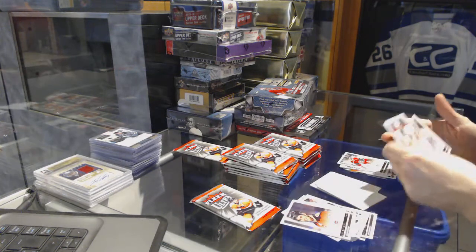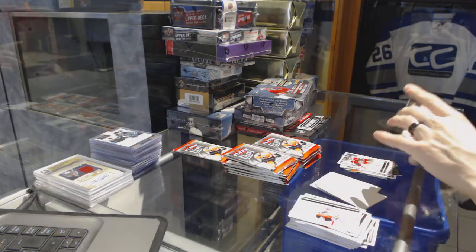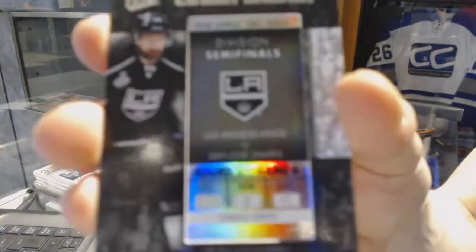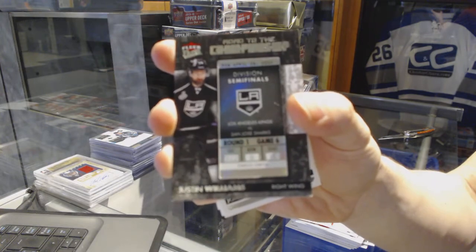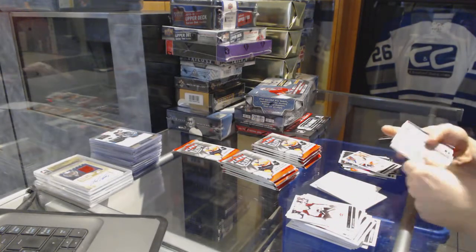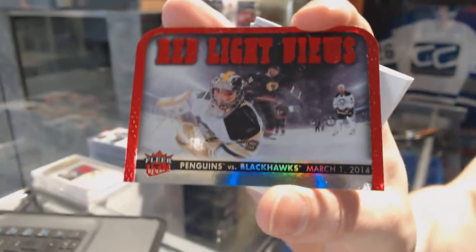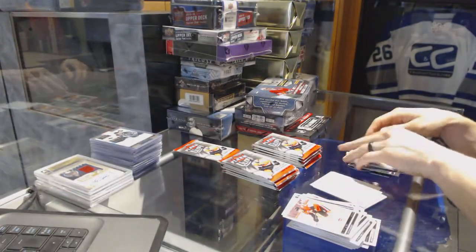Gold medallion for the Wild, Erik Haula. We've got a Road to the Championship division semifinals, round one, game six for the LA Kings, Justin Williams. Rookie for the Flames, Johnny Gaudreau. We've got a Red Light Views between the Hawks and Penguins. And a rookie for the Blues, Ty Rattie.